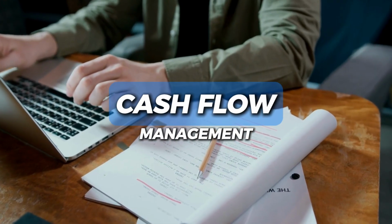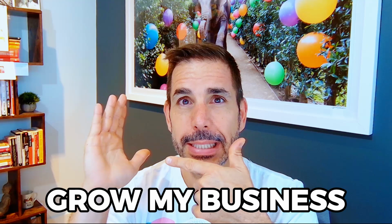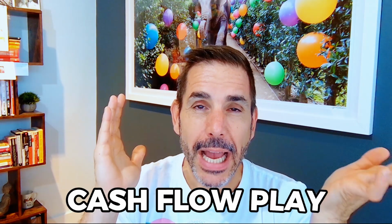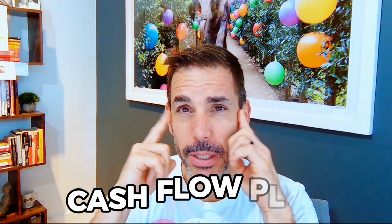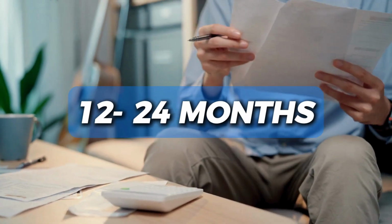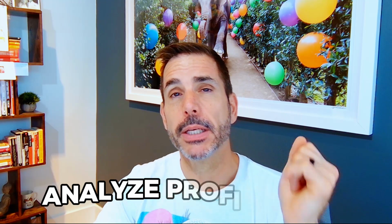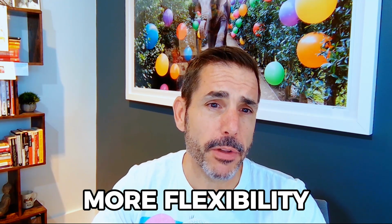and cash flow management. If I could put 10% down and I don't have to change how I file my taxes so that I can grow my business, it's more of a cash flow play than anything else. So keep that in mind when you're self-employed. On the bank statement option, we're probably looking at 12 to 24 months. From this, we're going to analyze profitability with an expense ratio, and that's how we're going to qualify you. It will give you more flexibility.